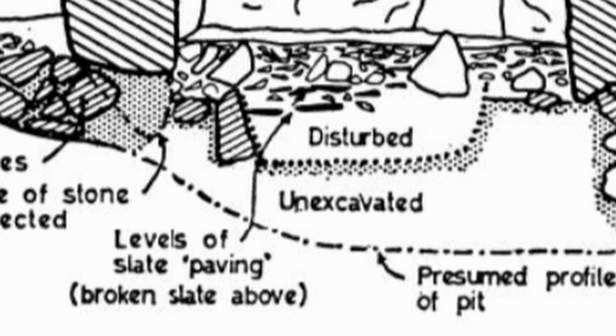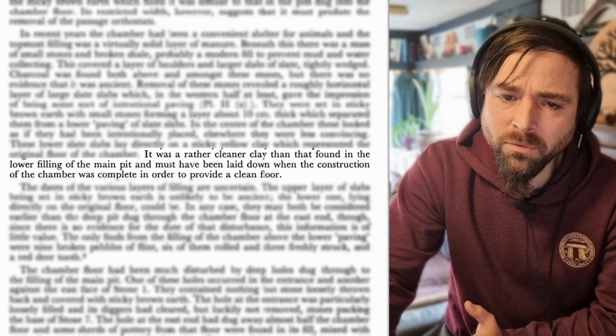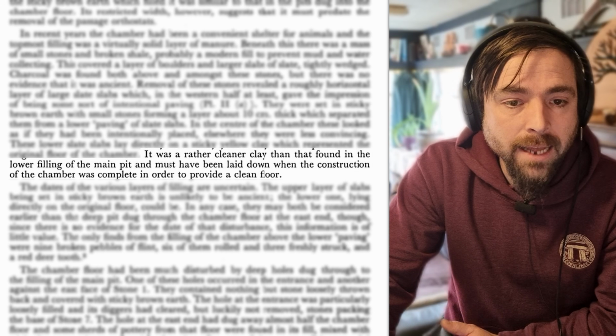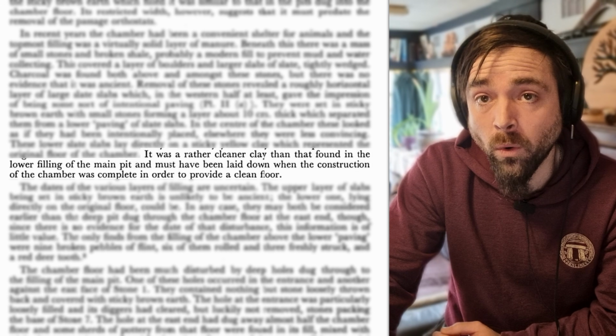These lower slate slabs lay directly on a sticky yellow clay which represented the original floor of the chamber. It was a rather cleaner clay than had been found in the lower pit, and must have been laid down when the construction of the chamber was complete in order to provide a clean floor. In the centre, this floor would seem to have been free of stone.